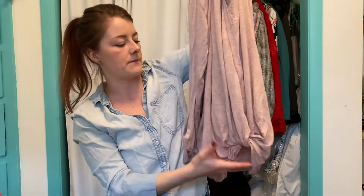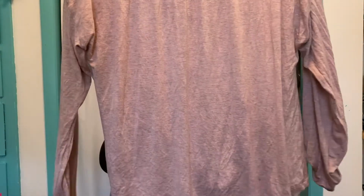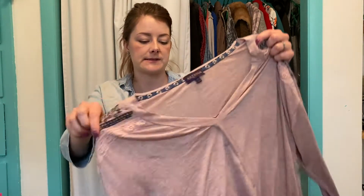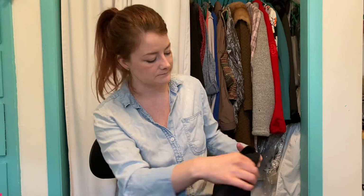It also has a twist front on it, and it's an XXL, and bigger sizes tend to do really well in reselling, because I feel like they're just not as common. You don't run across as many plus size, larger size pieces, and there's a lot of smalls and mediums out there, so for that reason, larger pieces tend to do better. So I thought I would try it out and see how that one does. Again, I don't know that brand. If anyone has any comments on that brand, go ahead and let me know.